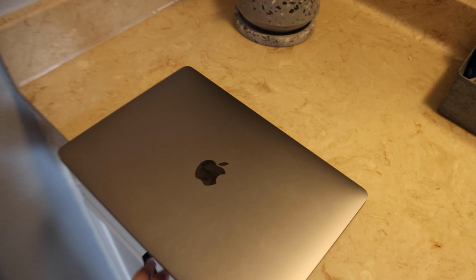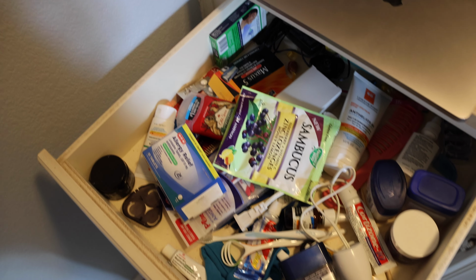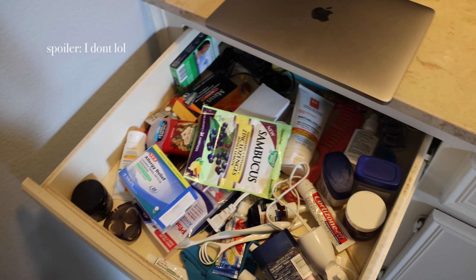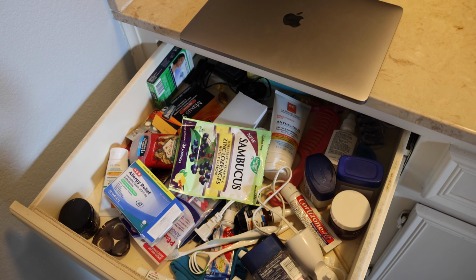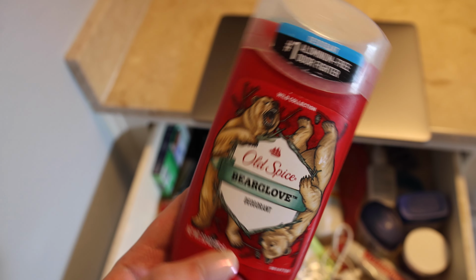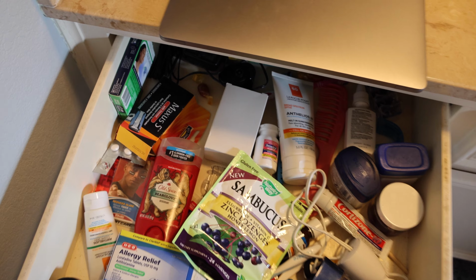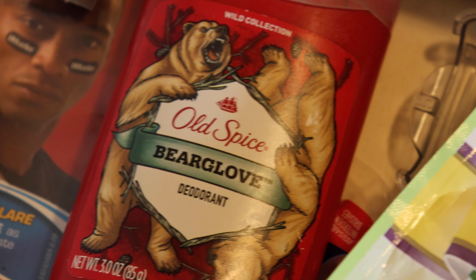Also, maybe in this video, maybe, I'll go through my brother's stuff because he has so much stuff in here. I know for a fact that Old Spice usually comes up as hazardous. So sorry to Old Spice fans. Yeah, deodorant is definitely one of those things that you want a good one of.